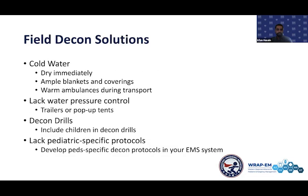So how can we address these challenges? In order to avoid hypothermia, dry children immediately and ensure an adequate supply of blankets and age-appropriate gowns. Another strategy is to increase the ambient temperature within ambulances during transport. Oftentimes, hazmat teams will invest in pop-up tents and portable water heaters or decon trailers that can be brought to the scene. These can allow for warm water and the ability to control water pressure. Also, trailers can be stocked with blankets, gowns, and devices to safely secure young children during the showering process, so they're not carried, therefore avoiding any trauma.